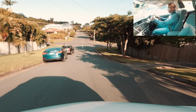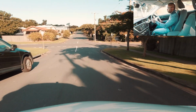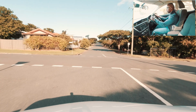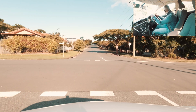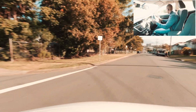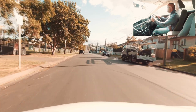Let's say the examiner has asked me to go right, so I don't know if you noticed I slowed down because that car was parking. So sometimes you have to notice those things. Checking, there's no one coming, so I can go. Once I turn into this street, speed limit is 50.